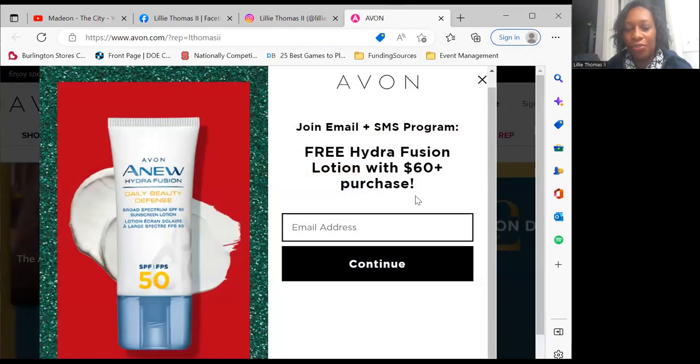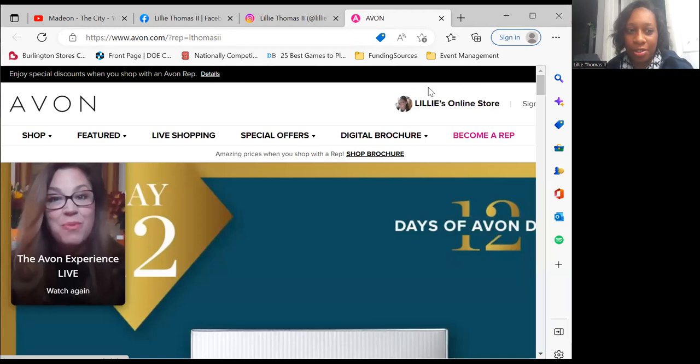If you want updates on products and deals, you can go ahead and put your email address in this text box right here and hit continue, or you can skip that. Look, you'll get a free hydrofusion lotion with a $60 plus purchase. That means over $60 you have to spend in order to get this free lotion. Sometimes if you spend more than $60, you also get free shipping.